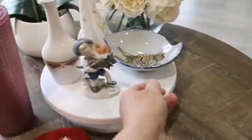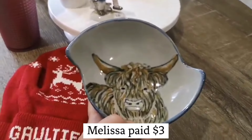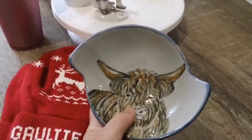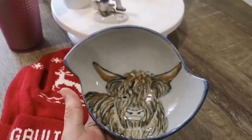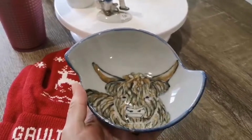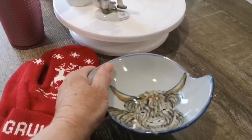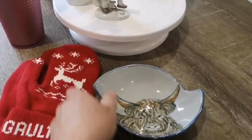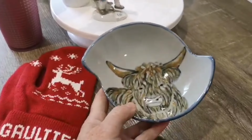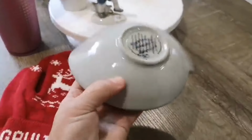My next item I have is this gorgeous Highland cow. I had to Google this. This is called a quaich, and it is a Scottish drinking vessel. So these apparently are the handles that they hold them with, and I have never seen one before. I thought it was like a dip bowl. So there you go, I learnt something new today.